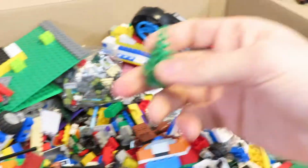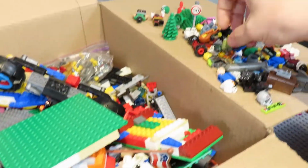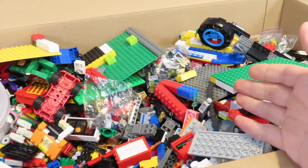Here is another little tree. This is different from the one that was in that container there. Alright, so I'm going to do a little picking through here off camera just to see what I can find for you guys. If there's anything really cool, I'll include it before the end.